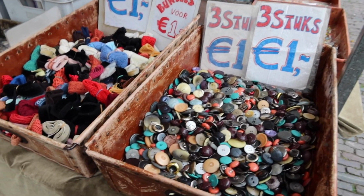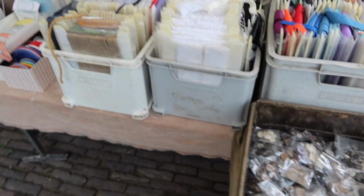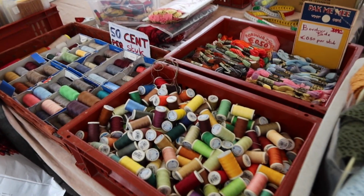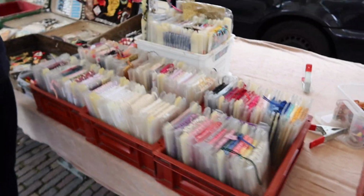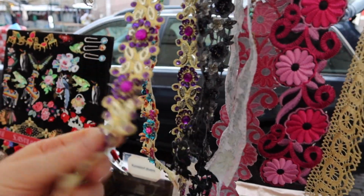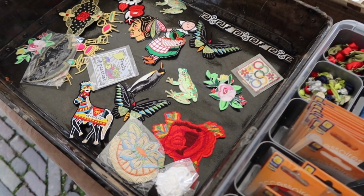We found a lovely store with all vintage buttons and lace and trim. All these lovely beautiful rolls of trim and ribbon. Your cottons. Oh, aren't they pretty? No, it's like embroidery, like braid that you're going to stitch on. Beautiful. Patches.